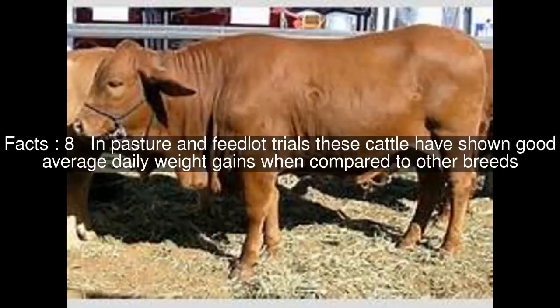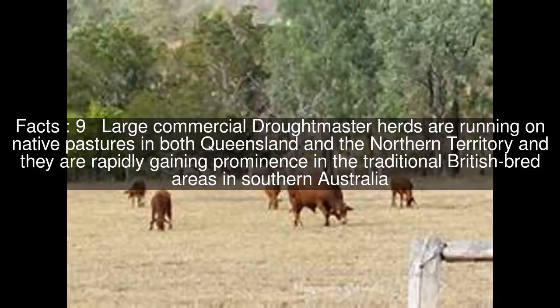In pasture and feedlot trials, these cattle have shown good average daily weight gains when compared to other breeds. Large commercial Droughtmaster herds are running on native pastures in both Queensland and the Northern Territory, and they are rapidly gaining prominence in the traditional British bred areas in southern Australia. Since the 1970s, Droughtmaster cattle, semen, and embryos have been exported to countries throughout Asia, Africa, Latin America, South America, the Middle East, and the Pacific Islands.